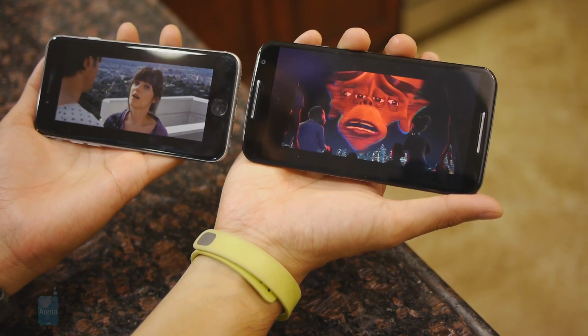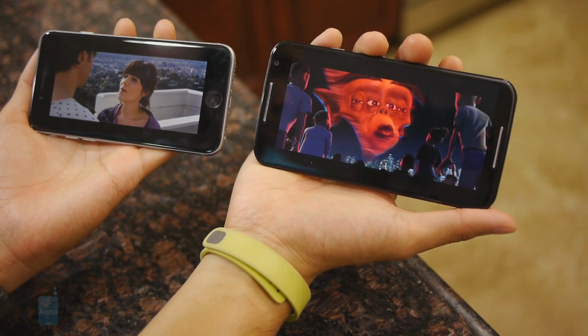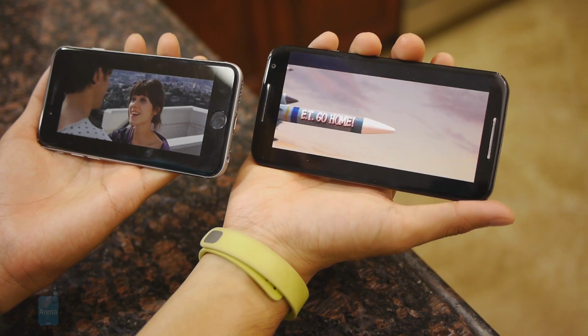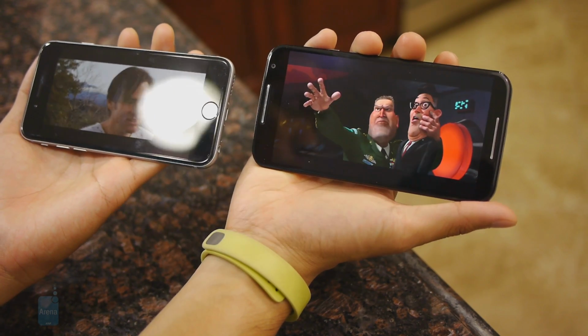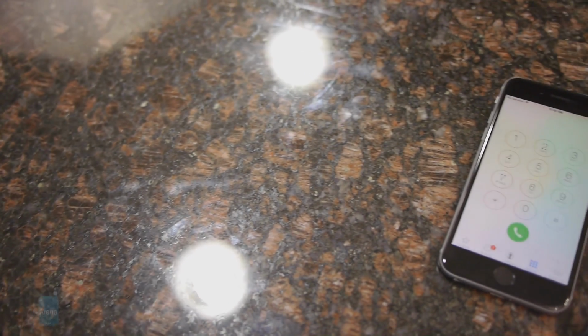We can't complain about the video watching experience on both devices just because you have pretty spacious sized screens. They're really detailed. The Moto X has the AMOLED display, so it has the punchier color. So if you're watching some animated show or animated movie, it tends to give it a little bit more vibrancy than the iPhone 6.